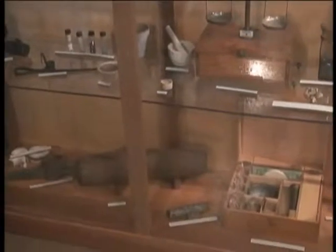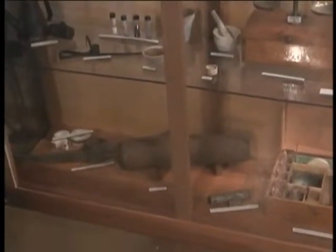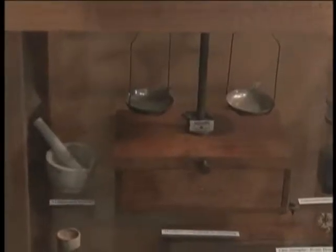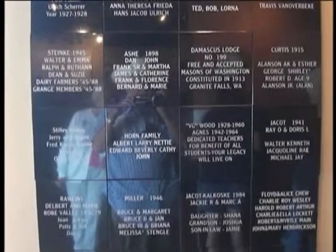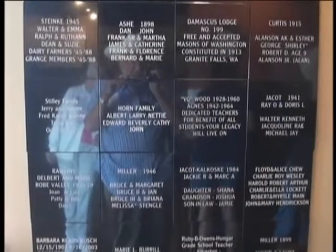Replica of a mine shaft. It's on the time section in the middle 1800s. Assayer's display. Of course, this is the assayer's scales. Various chemicals.